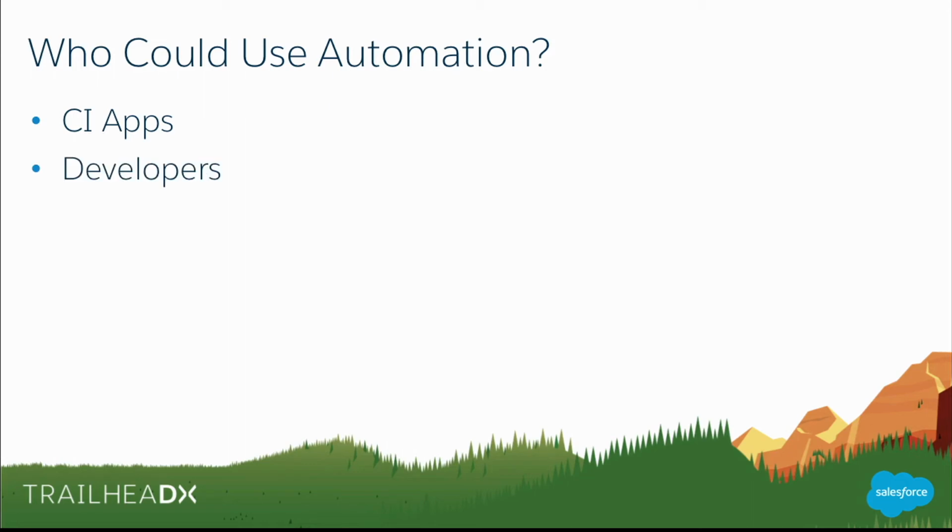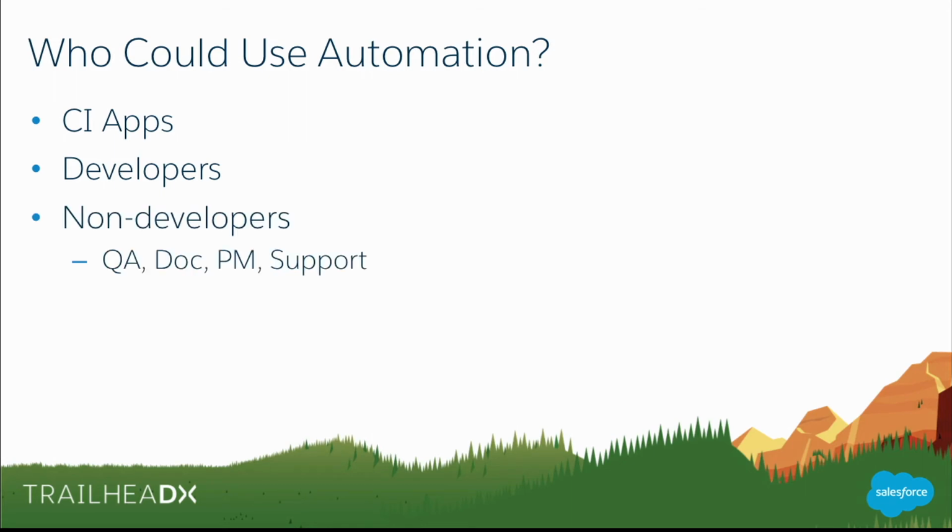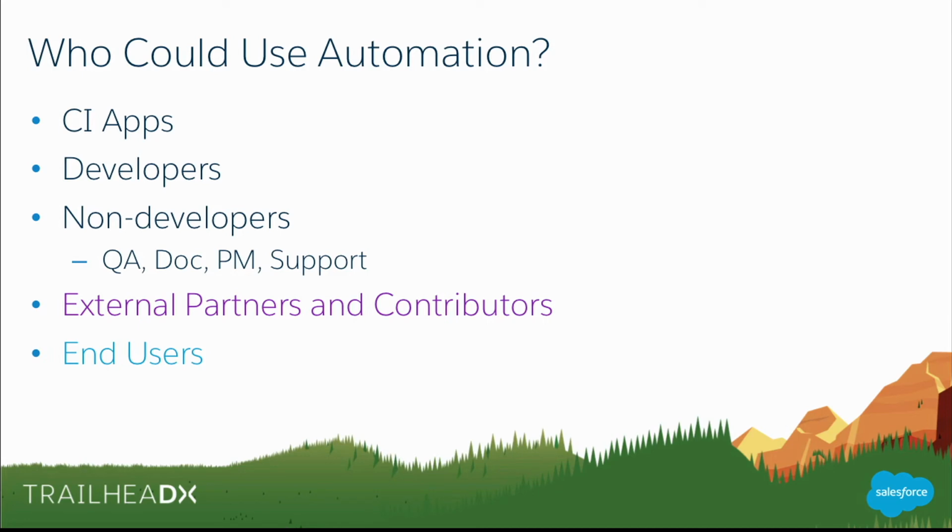But then our developers also wanted to be able to run them. And really, when you start thinking about it, your non-developers, your QA people, your doc writers, your product managers, your support people, external partners and contributors, your end users, all of these people could use the same automation that you're building for your development. So you want to make that portable. And finally, custom apps might also want to use that automation too. We'll take a look at that here in a minute.